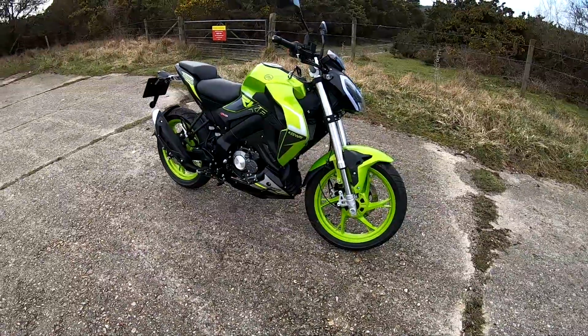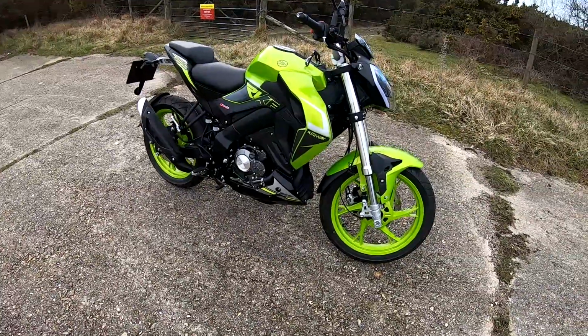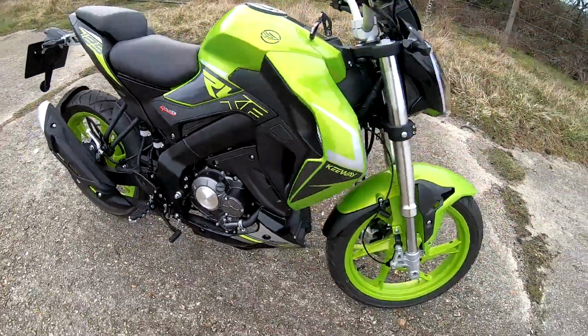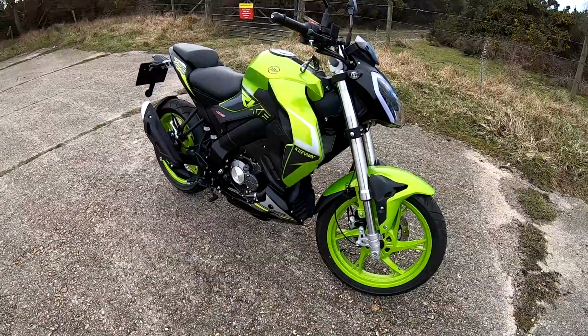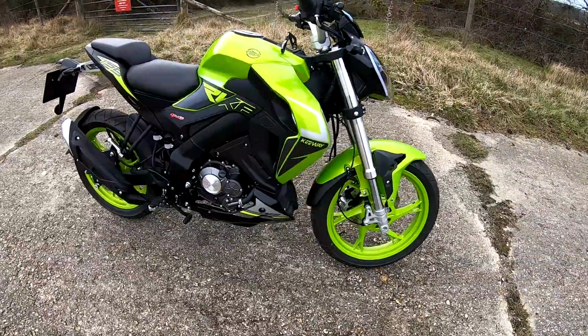So guys, another 125 for you today, and what a stunner this is. Keeway RKF 125. Don't think I've ever seen a 125 look as good as this. I mean, the Zontes last week was good, but this is something else. We'll just run through the specifications.